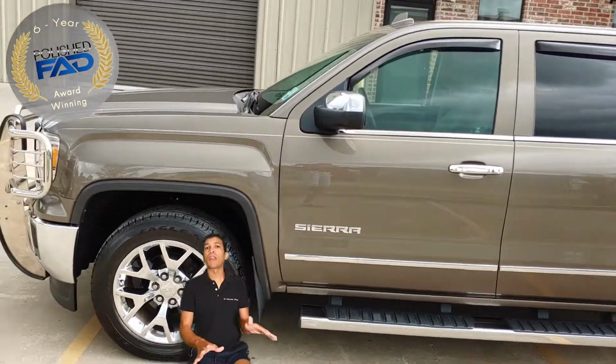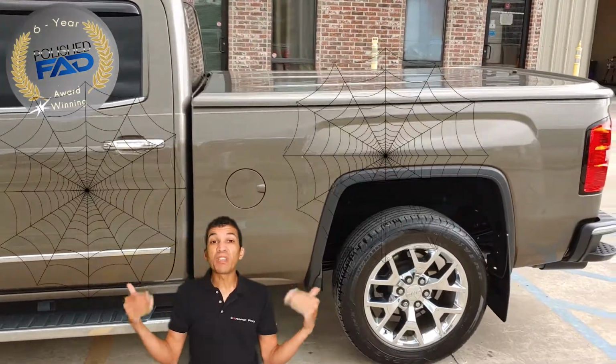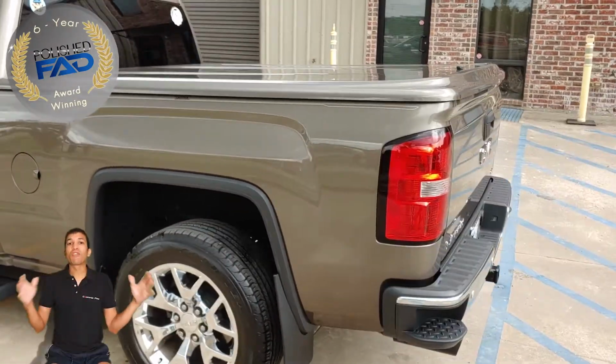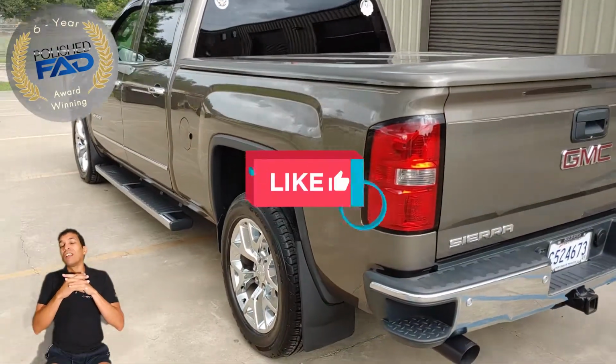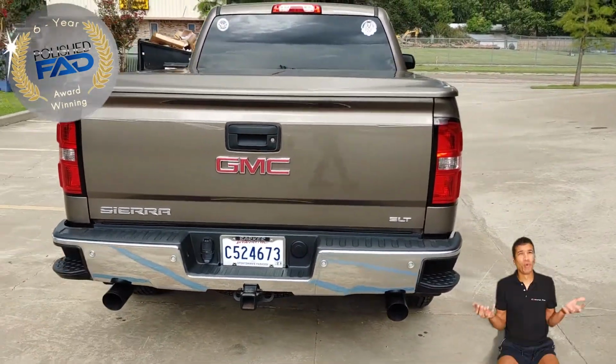2014 looks brand new. I won't say there's a little scratch here and there, but the big swirl marks and stuff, no, does not exist. In for his second annual inspection, and the vehicle looks just fantastic.